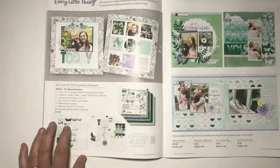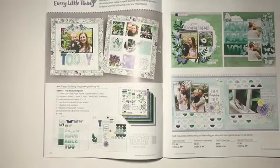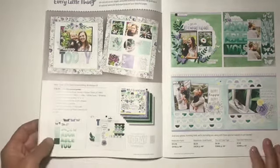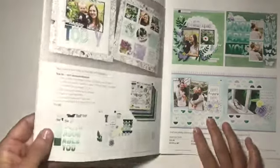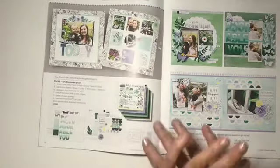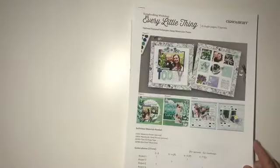So the cost of this kit is going to be $34.95. That's actually a 10% discount. Really, this is what I charge in my club once a month, which is $35. So you get all of that, and you'll have these beautiful pages at the end of it. Oh, and not to mention, you also get your instructions.